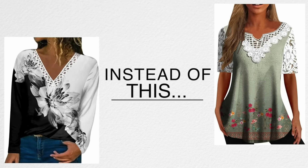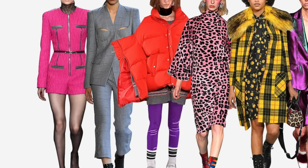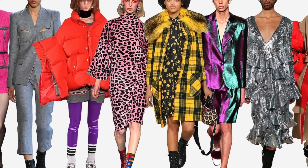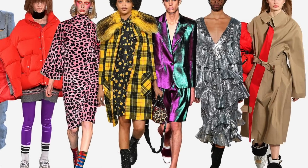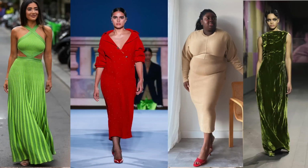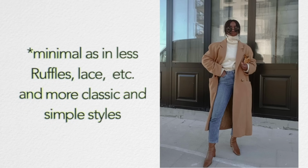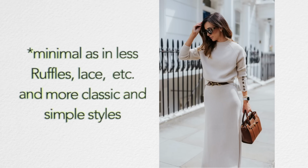Now, instead of wearing a lot of clothes with a lot of bells and whistles, a lot of ruffles, in addition to some ruching, in addition to some leopard print, in addition to zippers, if you're not feeling those styles anymore, they are a little bit dated, try moving to a more minimal look. That has really been a big trend, and not a here one minute, gone the next kind of trend. The trend of fashion has moved to a much more minimal look, less things going on.